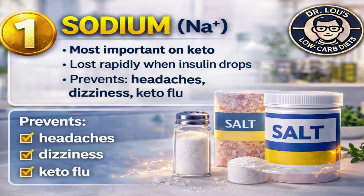It's lost really quickly when insulin drops, in your urine. It prevents headaches, dizziness, keto flu. You have to understand that this is why you are aching. It's very simple. Headaches, dizziness, and keto flu, you want to get rid of. You don't want to experience them, and that's why you are, from a lack of sodium.